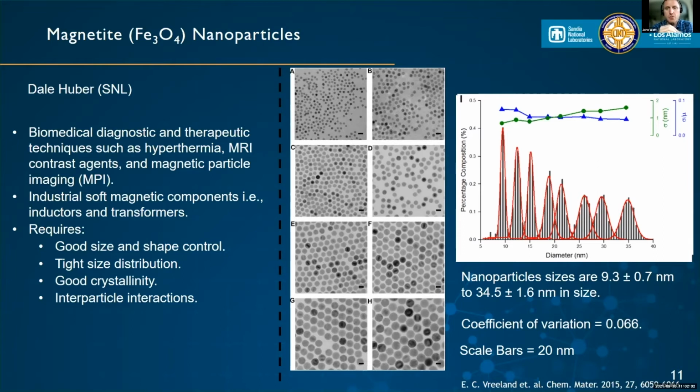And then you also want to have a very tight size distribution so that, especially in something like an inductor, the whole material is switching at the same frequency. And in things like MRI contrast and magnetic particle imaging, you have confidence if you have a particle bound compared to a particle unbound. So a tight size distribution is really crucial. You want to have very good crystallinity for the magnetic properties, and you also want to understand interparticle interactions because that can affect the relaxation dynamics.